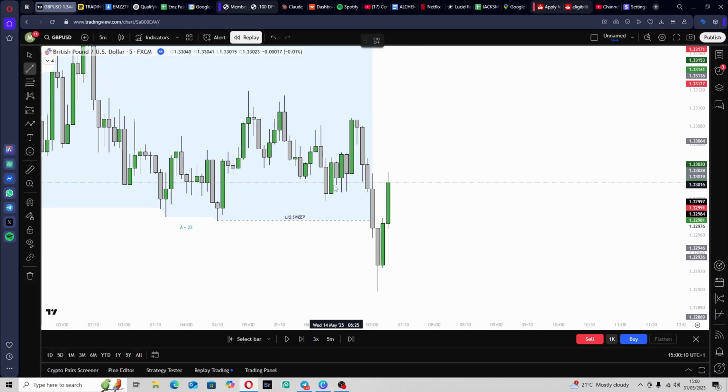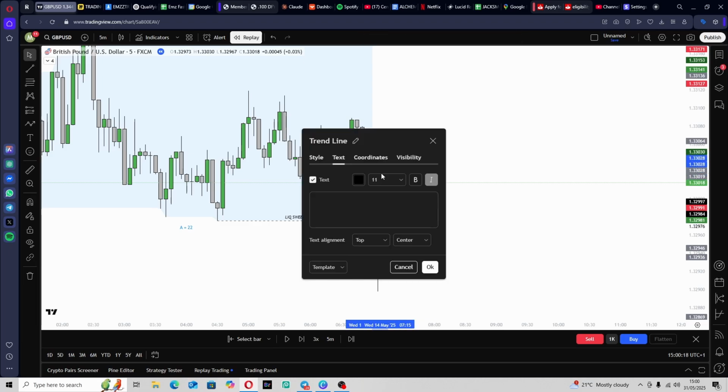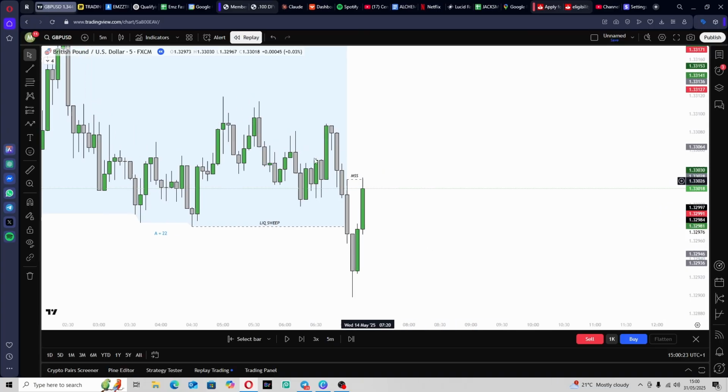So I'm going to play price forward now, until we actually find our market structure shift, and there you go. We just got a very, very good big candle. I wouldn't count it as fully engulfing candlestick. I would say this is a half engulfing candlestick, but it is a very good candle, and we're going to be using this as our market structure shift, right? So this is going to be our market structure shift right there.